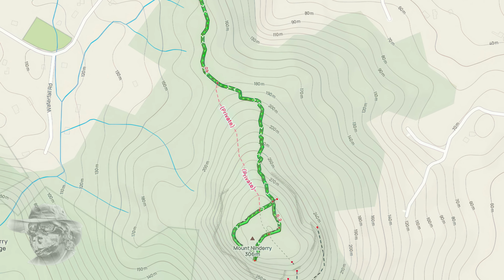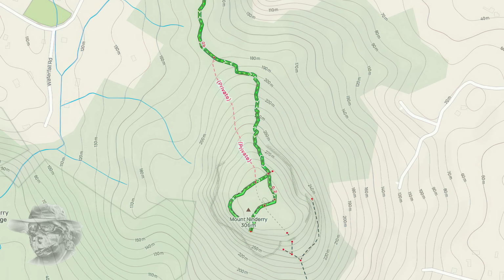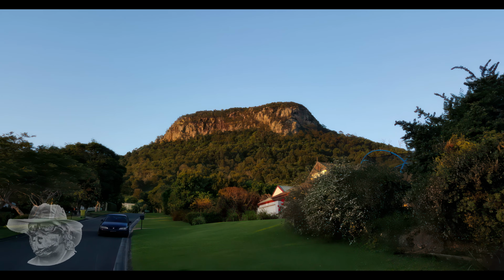You don't need the expedition pack. Just a water bottle and a Mars bar or something will probably get you there. And 306 metres, stunning views of all over the north coast, of course, which is what it's really known for. And it's a pretty handsome looking mountain all by itself. It reminds me of Mount Stewart in Townsville, actually, to some degree. But all these flat top mesas look like that eventually.